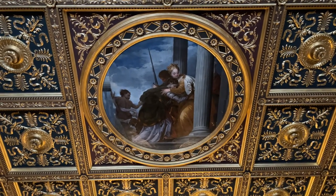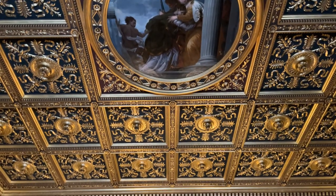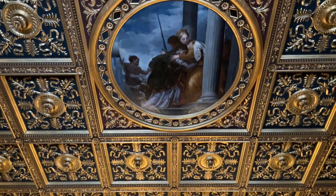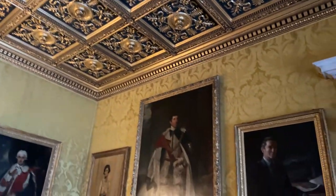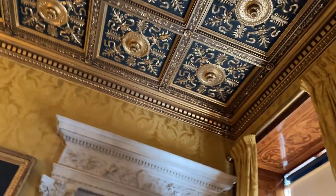The portraits in this room are the first seven Marquesses and Marchionesses. We're currently up to eight. And we've got the first one here. One, two, three, four, five, six. Henry opened the house to the public. Number seven is over here, Alexander, who a lot of people recognise.